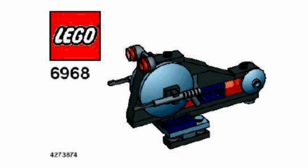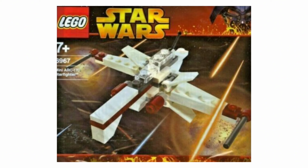So, what will be included on the list, and is the worst set of 2005 in my opinion, is the 6967 Mini Arc 170 Starfighter. This set looks nice, but it just isn't as good as it could be. For the time, I admit I should cut it some slack, but it's just not good enough.